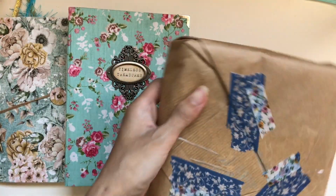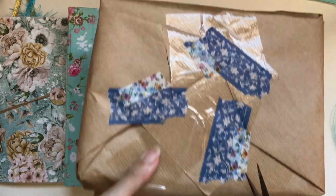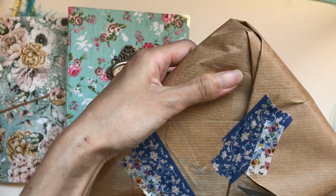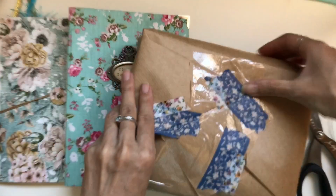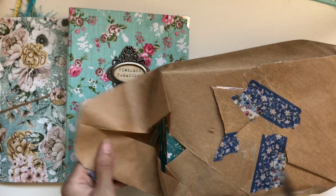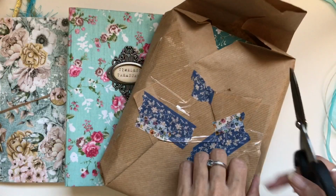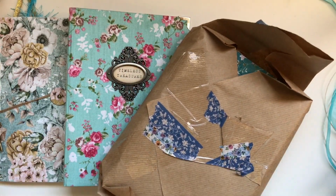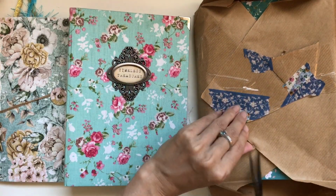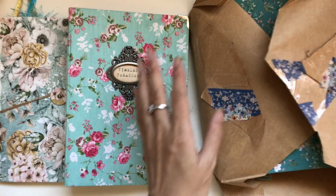All right, this is the big custom order journal. Okay, so exciting. So, so exciting. Oh my gosh. Now she did send me photos and I have seen a flip through on her channel, so I've seen it and I love it. And I'm so excited to see it in person. Oh gosh, I just want to get into it. Okay, I can already tell I love the cover.